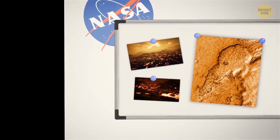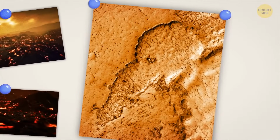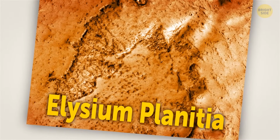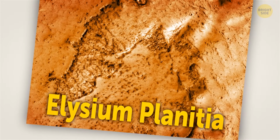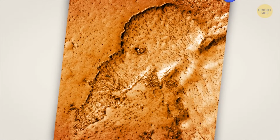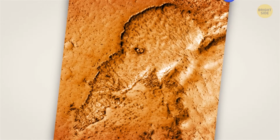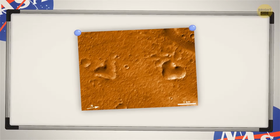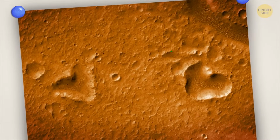Lava flows in one region on Mars left this image on its reddish soil. The region itself, called Elysium Planitia, is famous for the planet's youngest lava flows. For example, the one that looks like a mammoth most likely formed in the past 100 million years. Just yesterday.